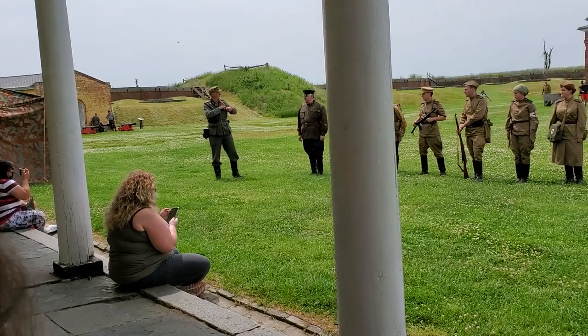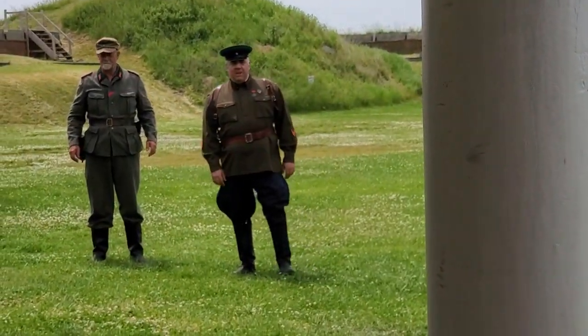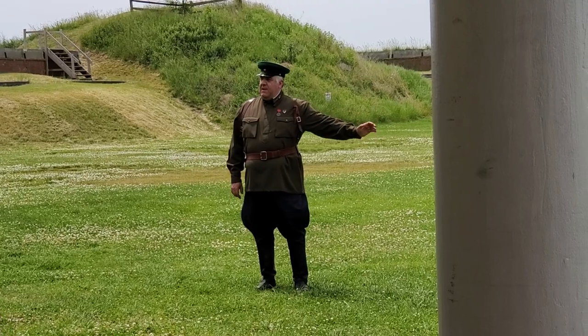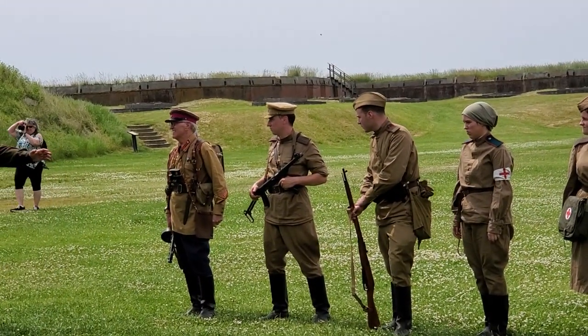Starting off with Soviet impressions. Ladies and gentlemen, how are you doing? My name is Alex Osnovsky and I represent a Border Guard Officer. We represent here two types of uniforms: until 1943, the middle uniform, and from 1943 to 45.